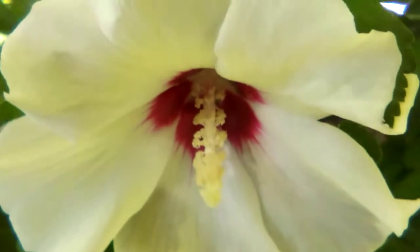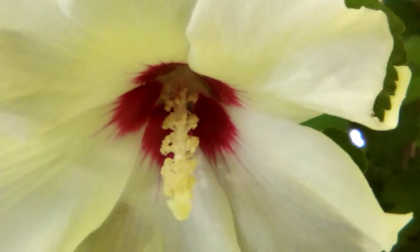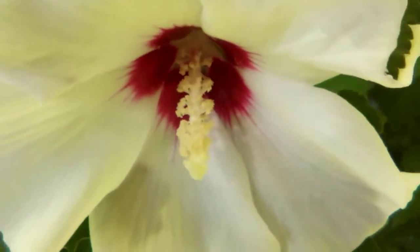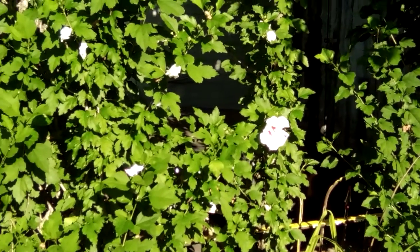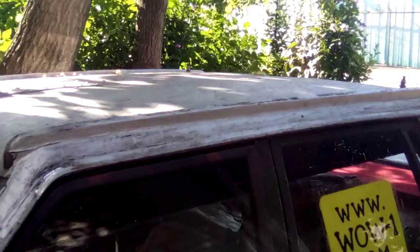This is a close-up of a Rose of Sharon, 5 inches away with a number 10 close-up lens. Another shot of the Rose of Sharon's. They're trying to bloom, but it's a little early for them, I guess.